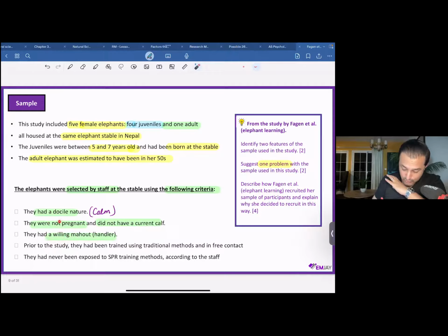So if the staff chooses a particular elephant and the mahout is not really ready to participate in that particular study, or is not really ready to make the elephant participate in that study, of course, you would let go of that elephant. Prior to the study, they had been trained using traditional methods and in free contact, right? We're talking about free contact over here. So I'm marking this here. I'll tell you ahead why. The next one, they had never been exposed to training methods according to the staff.